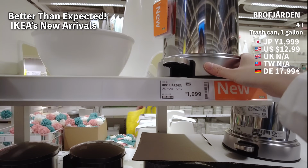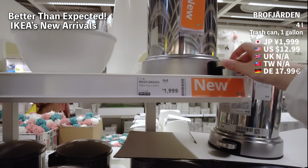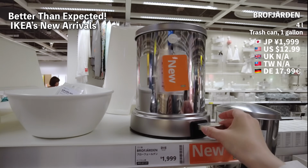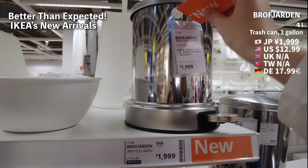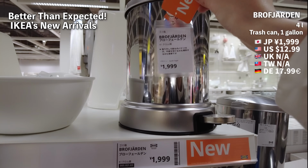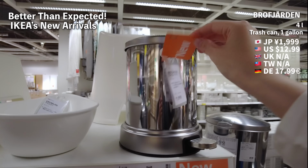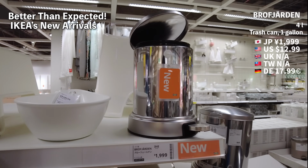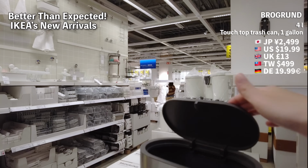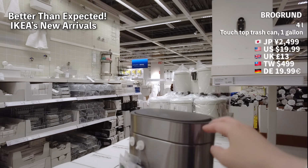The non-slip feature isn't as strong as I had hoped, but it's still functional. I tested it again, and I love it. Now, let me quickly introduce another popular trash can.